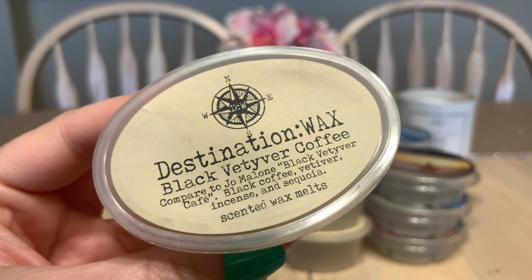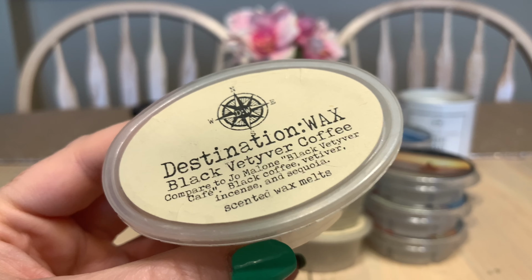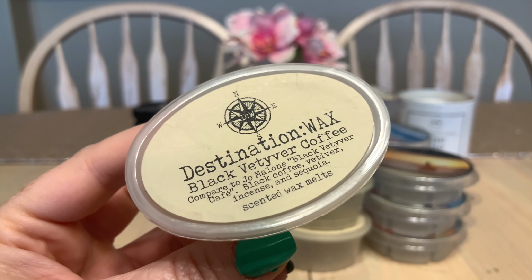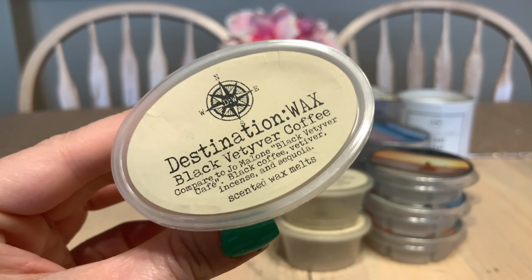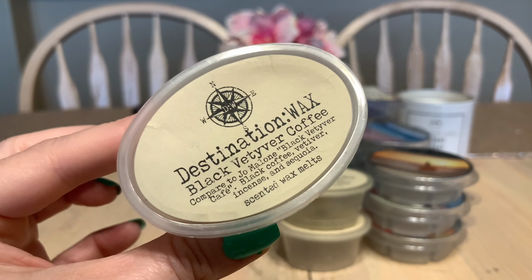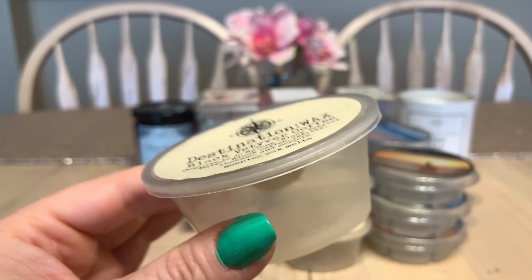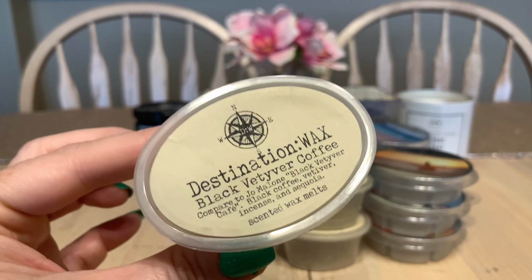So I'm glad I got the smaller size and I didn't feel like I had to go buy a bigger one. Because for me, the vetiver, I kind of knew this, but I was kind of hoping that the vetiver wouldn't scream out. But vetiver is very strong, and even in personal fragrance, I do not do vetiver very well with my perfumes and colognes. So yeah, I didn't enjoy this one. I think that I just was curious and saw the coffee and then the vetiver. I'm just more curious than anything, but it's definitely not something I would purchase again.